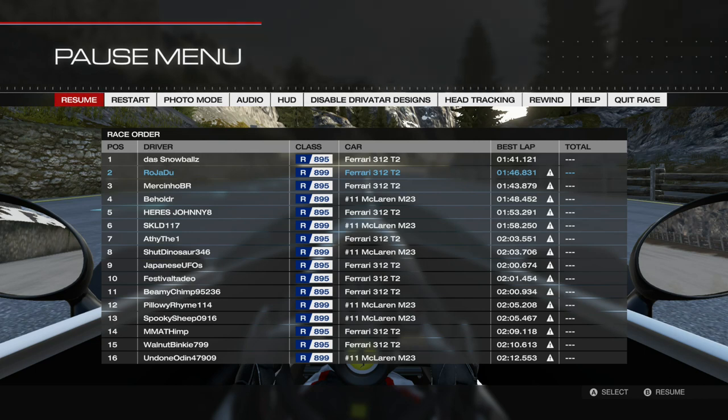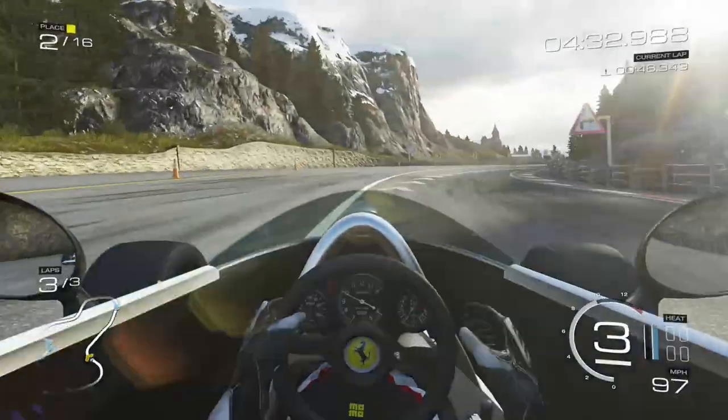Skilled back there in 6th. 8th through the 1 in 7th. Shut Dinosaur in 8th. Oh, no. What happened to Japanese UFOs? Look at his best lap. His best lap is only 2 minutes. He's had a rough race today. Well, you know, life is like that. Spooky Sheep back there in 13th. Math Imp back there in 14th. And Undone Odin with Walnut Binky bringing up the back of the pack. So, 3, 2, 1, resume.